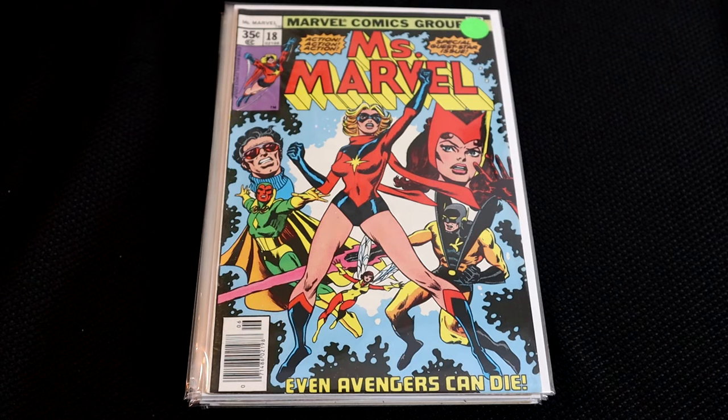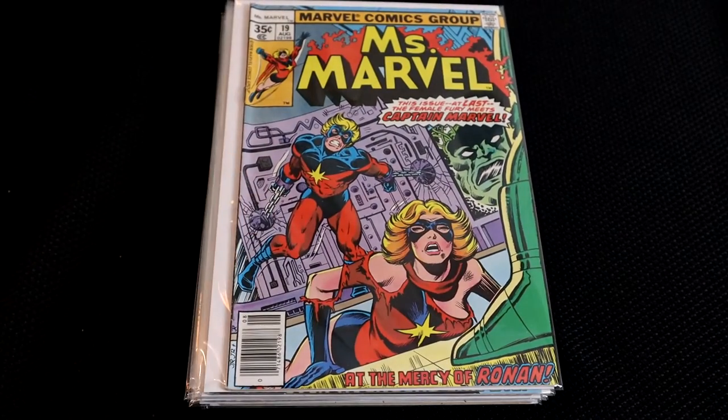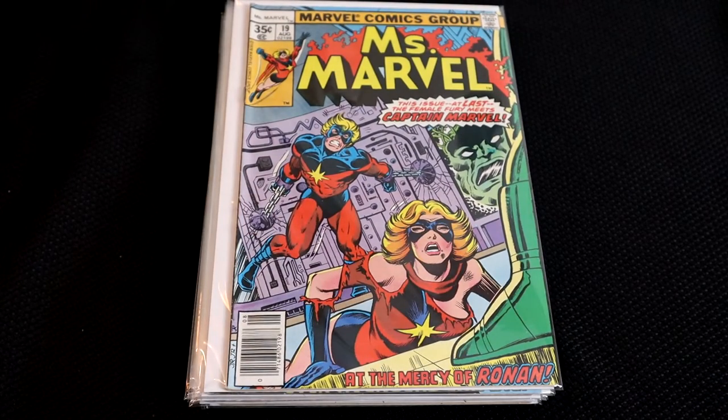Huge book. This is a key, and the value is going up, especially considering there's a rumor that in the new Marvel movie coming out with Captain Marvel, Mystique and Rogue may be making an appearance. So that is really cool. Ms. Marvel number 19 with the original Captain Marvel.